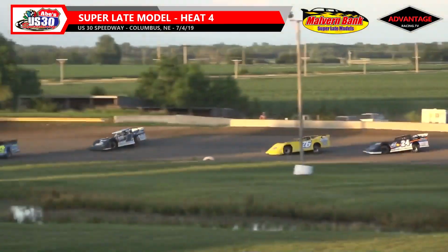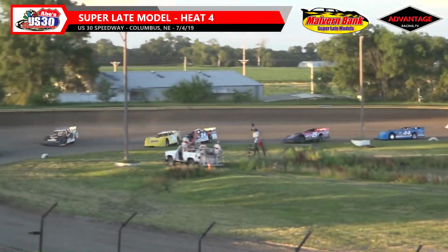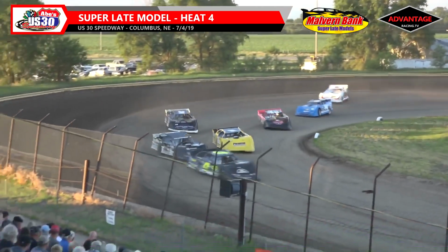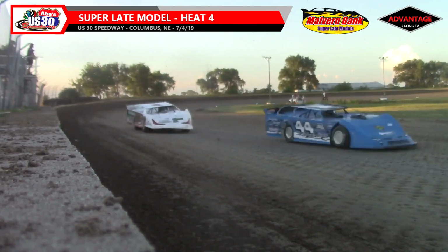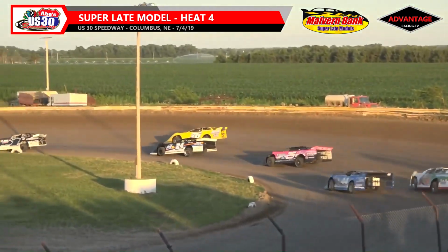Meanwhile, Bill Layton Jr. goes right to work on the top shelf. Now dives low, entering 3. Trying to make the move on Zeidner for 3rd. Not going to happen. Opening lap goes to Krug. Leonard runs 2nd. Zach Zeidner runs 3rd. Bill Layton Jr. 4th. Brad Perdue, your top 5.